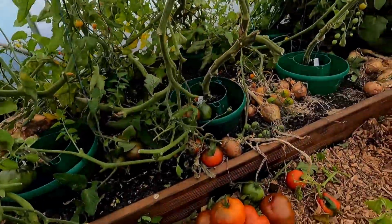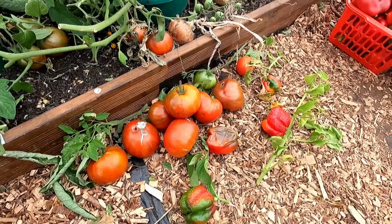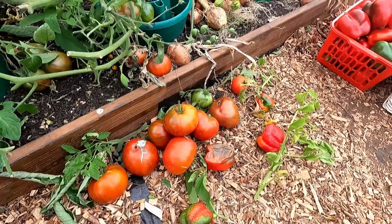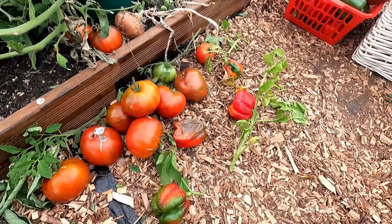But anyway, just before I go, there is one last thing. I promise you this is the last thing that I wanted to show you. Let me just spin you around again here. Sometimes we do have some casualties, and not everything is 100% like you might see in the other stuff. So a couple of examples here of things that have gone wrong.